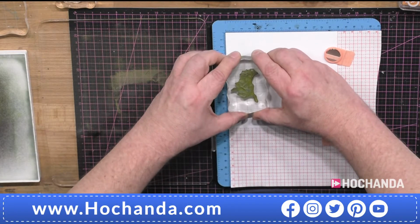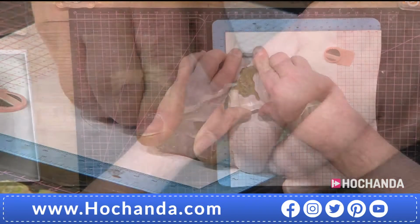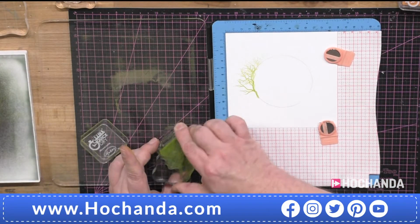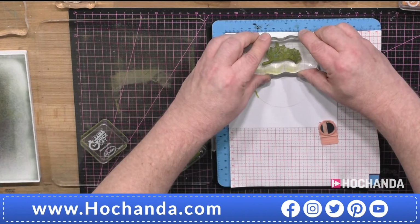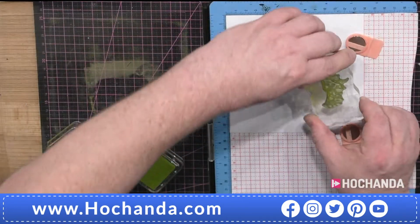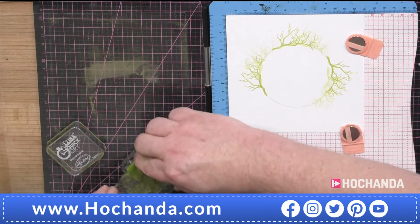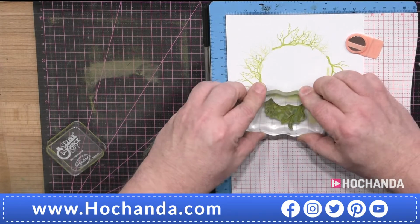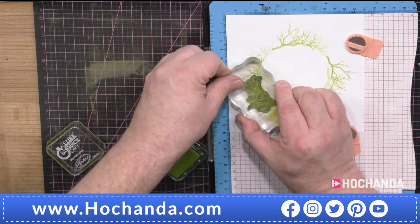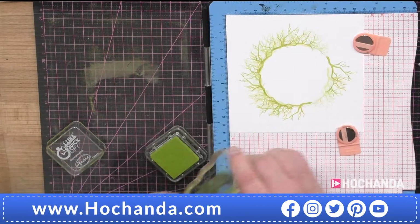So I'm just going to put that edge and the top edge on the circle. 1, 2, 3. Do the top again the same. 1, 2, 3. 1, 2, 3. Pick it up. 1, 2, 3. And then fill in the gaps. Really simple. It could be like our producer says, lightning.